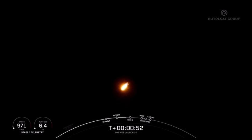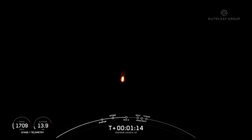And moments ago, we throttled the engines down in preparation for max Q, or maximum aerodynamic pressure, vehicle supersonic, which is coming up in a few seconds. Max Q. So we just had max Q, and the rocket typically needs to go 28,000 kilometers per hour, or about 17,500 miles per hour, horizontally in order to avoid being pulled back down to Earth by gravity and get into orbit.